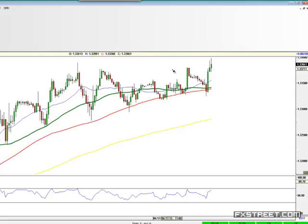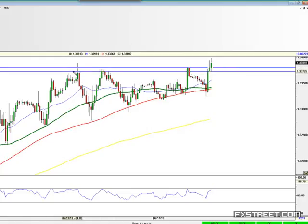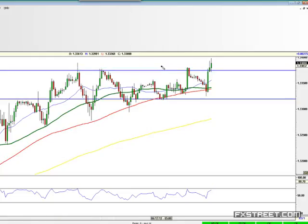Just looking at it from the shorter term perspective, it's been a little bit choppier. We have certainly been very sticky around that 134 level, and you could see a little bit of a rectangle pattern there. Let me draw my horizontal lines. So there we go. It's not a perfect rectangle pattern, but as you can see, it does look like we've pushed off from the outside.